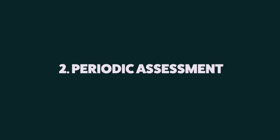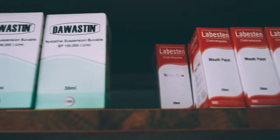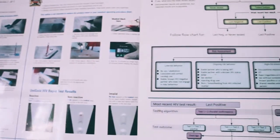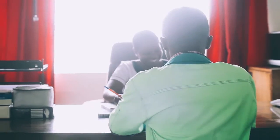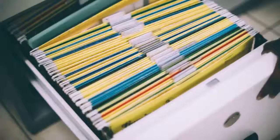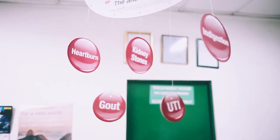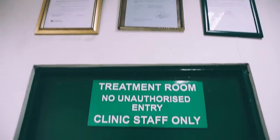The other type of assessment which we do is periodic assessment. This periodic assessment, we do it every year. Of course, there are other people who are working maybe in risk areas. We assess them maybe after 6 months just to check on their health. The aim of this periodic assessment is to identify if there is any problem, so that if the person has a problem, we treat it first in order to prevent complications.